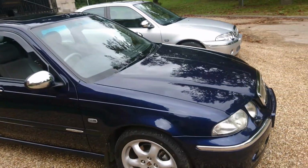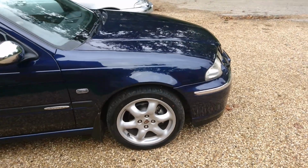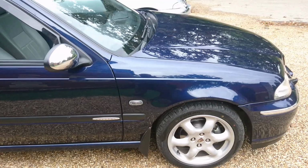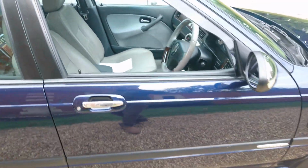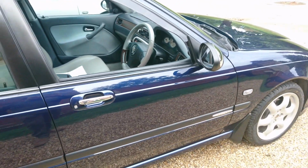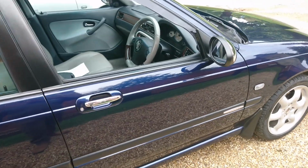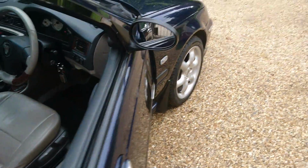He's made quite a few little modifications to the car, which actually make it, I have to say this, I prefer mine, but really this one's better. I do apologise for the wind noise today. There's not a lot we can do. Last time we were filming here, which was the MG ZS EV review, that was really bad as well, but we'll go on the inside and I'll show you what Wayne has actually done.